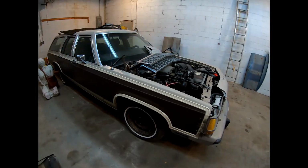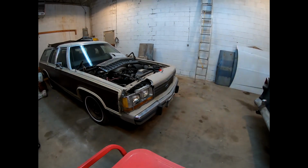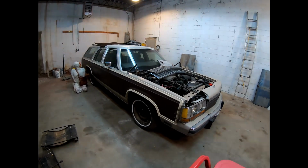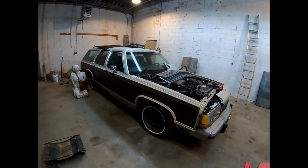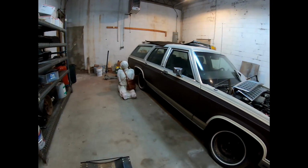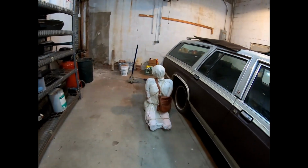And I told you we've got some special plans for the old front end on this girl. If you've ever watched, I'm not even going to tell you what movie it is, you should know already. There's a car out there that's got a pretty special front end that kind of resembles this old wagon here. And I'm not even going to get into what we have going on here. Hey, maybe I will.